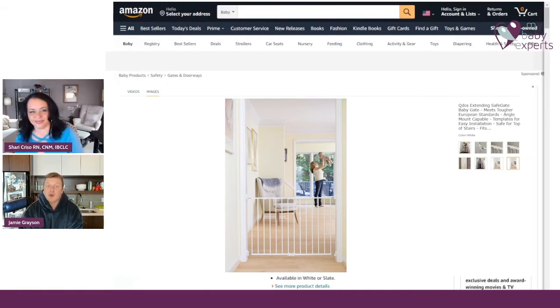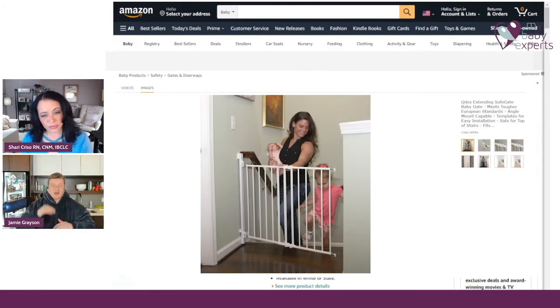Exactly. And one of the things you really need to look at is footholds. Pet gates have designs on them because pets aren't really climbing over them unless your dog is feeling himself. When you use that kind of gate with kids, they can use those as footholds to climb over the gate. So you have to make sure you're using a gate for kids where there's no foothold for them to climb.